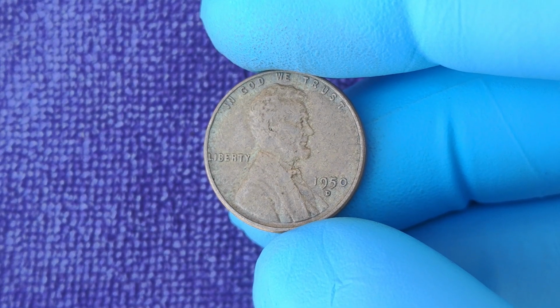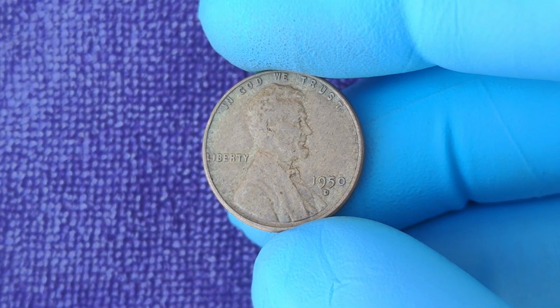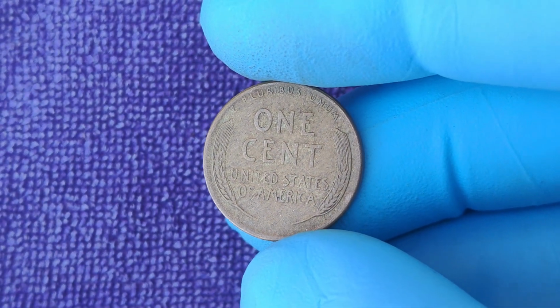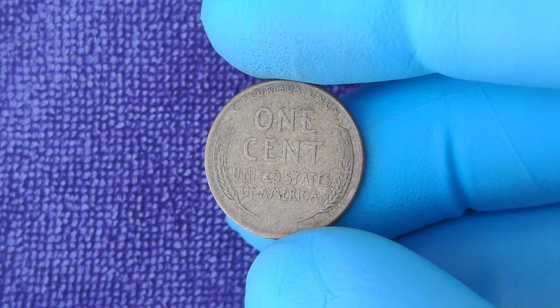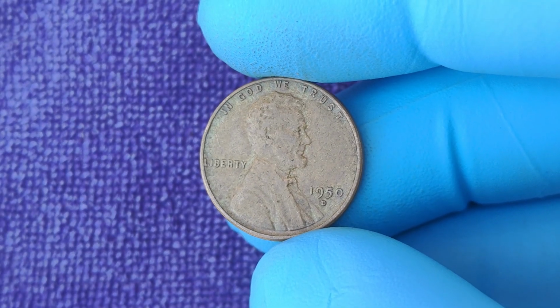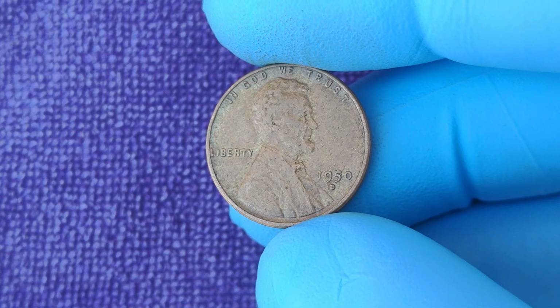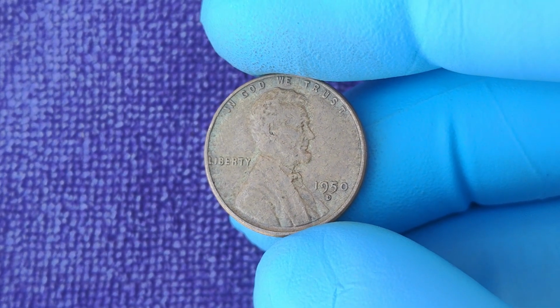Another fascinating aspect is the emotional connection collectors feel toward wheat pennies. For many people, these coins were the first collectible they ever held. Grandparents often passed them down. Kids searched rolls from the bank hoping to spot those distinctive wheat stalks instead of the Lincoln Memorial that replaced the design in 1959. The wheat penny represents nostalgia, history, and the excitement of discovery.